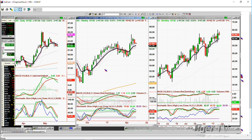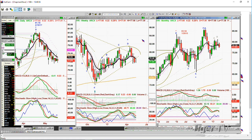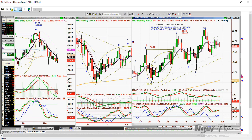IYR, of course, we have to go because of the SPG. Simon Property, we have to go to the IYR. That is the iShares Dow Jones US REITs Index Trust. These are commercial properties, SPG, AMT, CCI, PCA, just a whole bunch that you're probably familiar with.